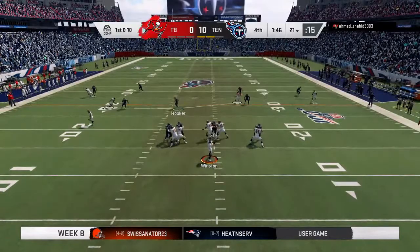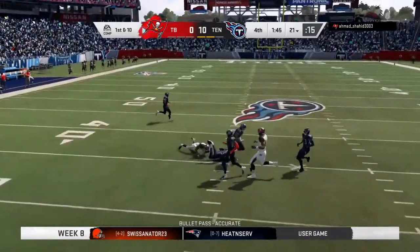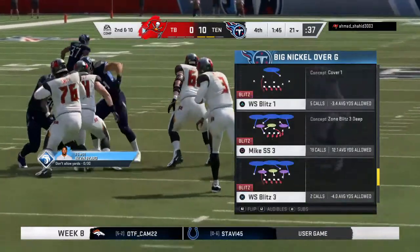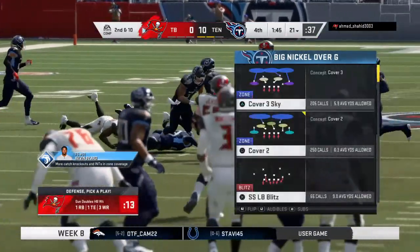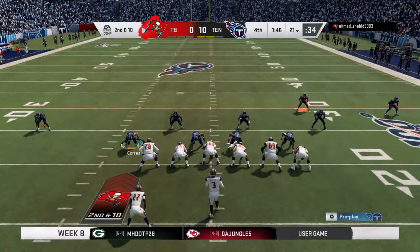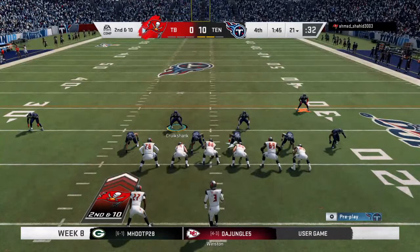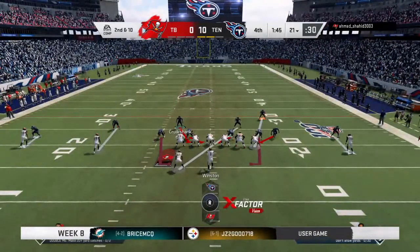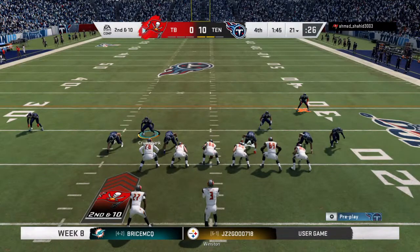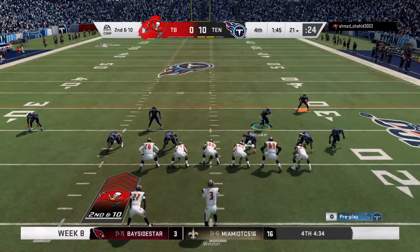They go back to the air here after the INT on the last drive. And incomplete. Crisis averted. Almost picked. Instead, 2nd down. Makes it 2nd and 10. I guess they're in a situation now, 4th quarter, where they're forced to take some chances, but I don't know that that was the type of chance you want to take. And that one could very easily have been intercepted. And if it does get picked off, that could possibly seal this one.